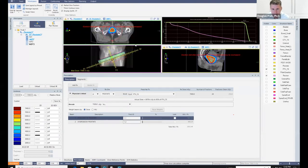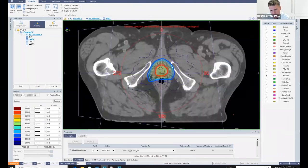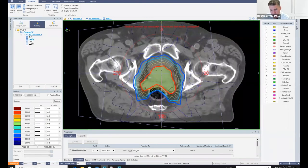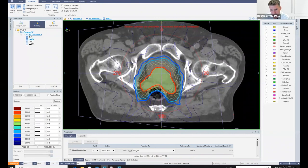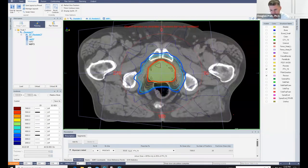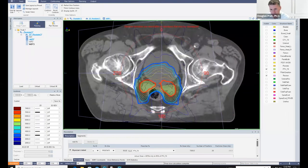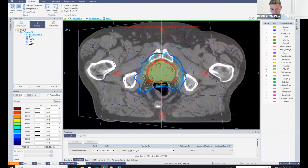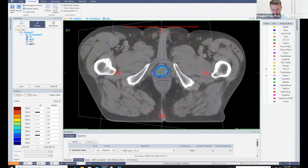Let's take a look at the dose distribution. Please forgive me, but we ran this in lieu of time with a larger grid spacing. So the isodose lines don't look quite as smooth, but we needed to get it done in a reasonable amount of time, even though I've gone over 45 minutes. I apologize for that.